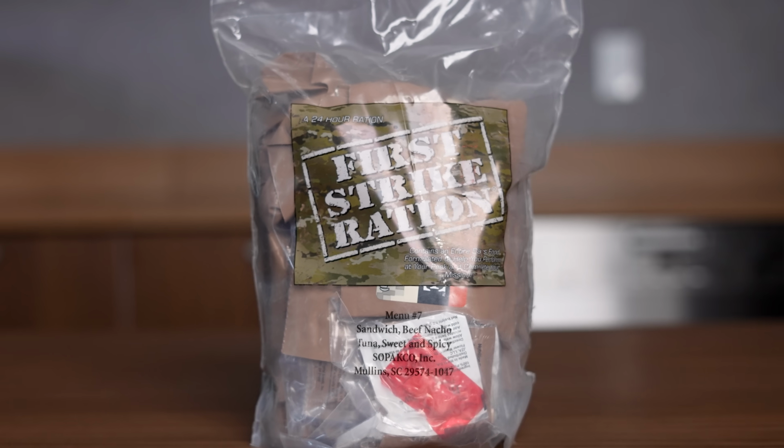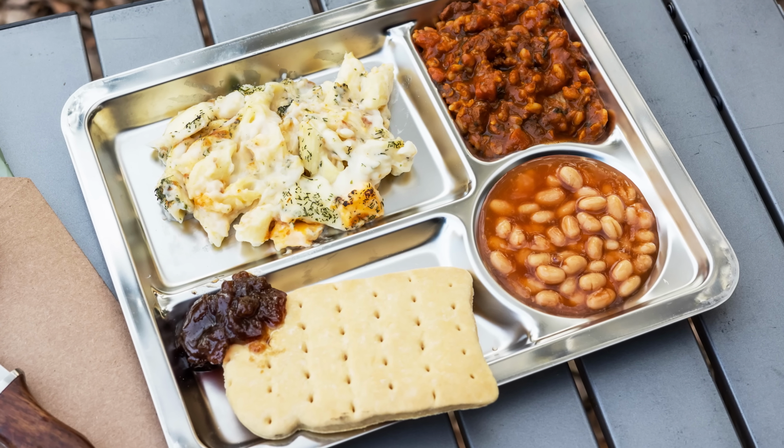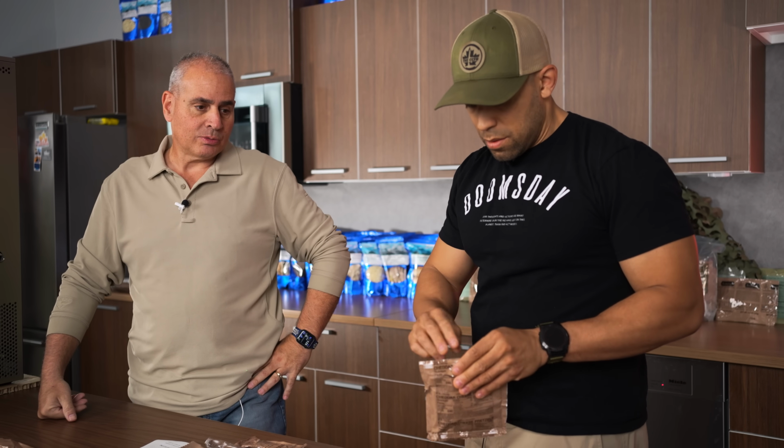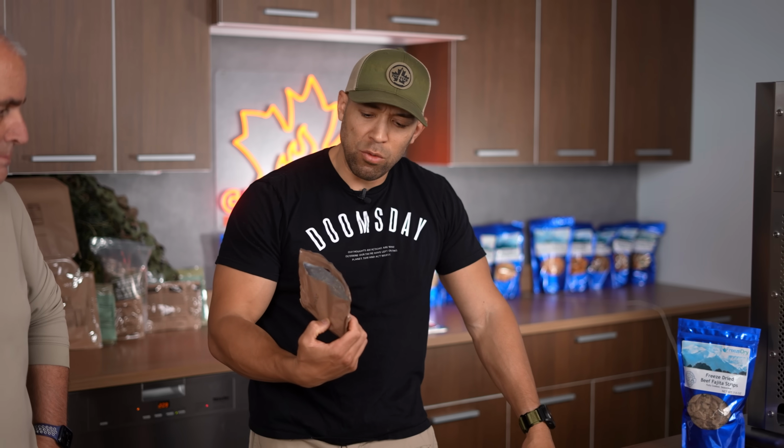So remember, this being a first strike ration is a little bit different than a traditional MRE where you would get a traditional meal. These are going to be pretty good. They make them taste really good. But these are cheddar cheese pretzels. Basically, they're like combos if you're familiar with them. It's actually really good. Isn't it? I'm gonna have another one of these. These are actually damn good.